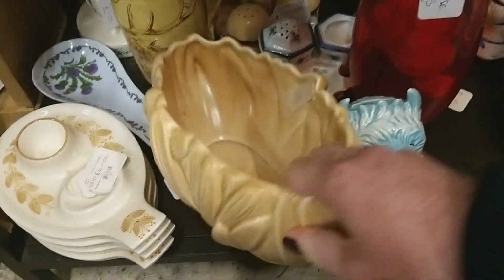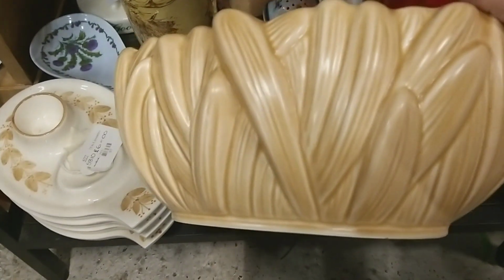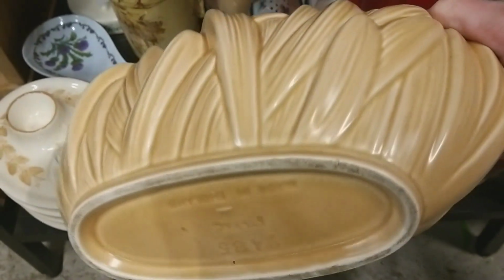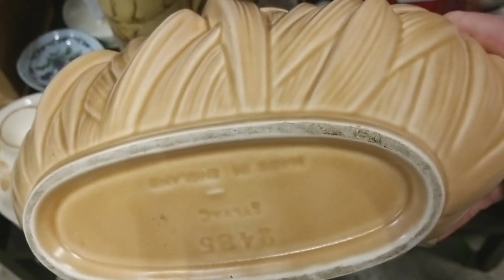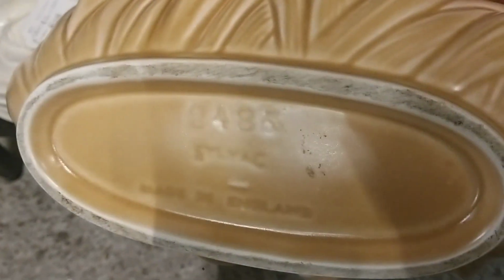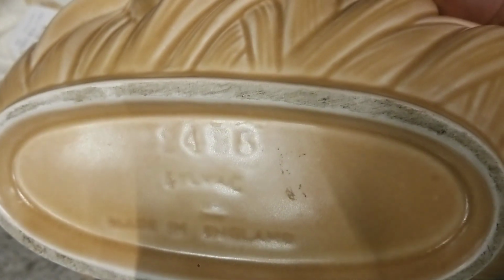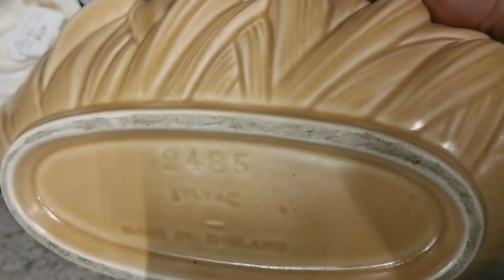And here's another hyacinth leaf piece. I think this is probably a planter. Now, what do you know about SylvaC? It was founded by William Shaw and William Copestake in 1894, with the S at the beginning of SylvaC standing for Mr. Shaw and the C at the end standing for Mr. Copestake.